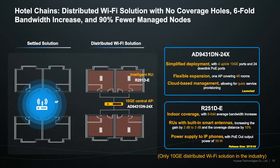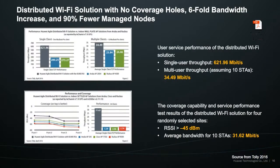Okay, here's the example. Not only do we simplify the management and reduce the OPEX, definitely we increase the performance. And attached is a Tally report. You can search directly on Tally, or you can send an email to us. We can email you the report.